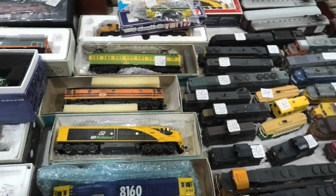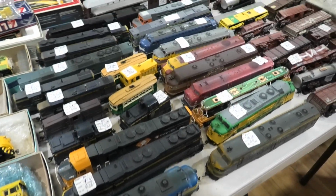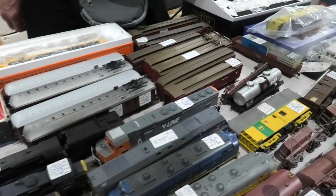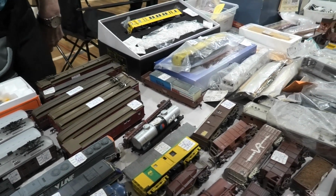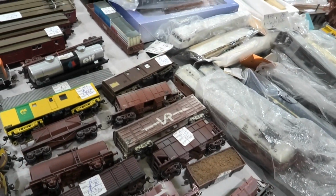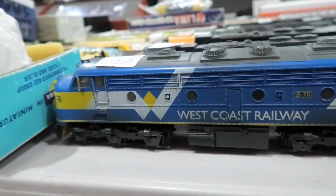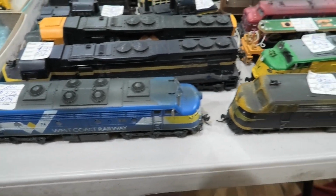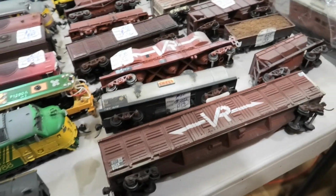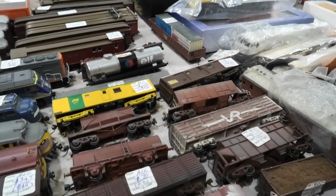Selling a lot? No, not yet. But I got a lot to sell. You have a look at the photo on the front of the table. Here. That's the set you were looking at.